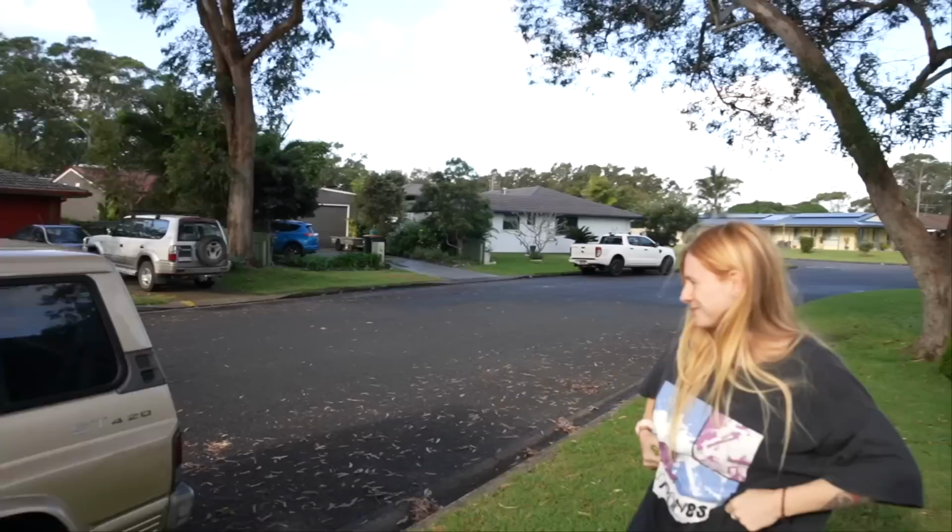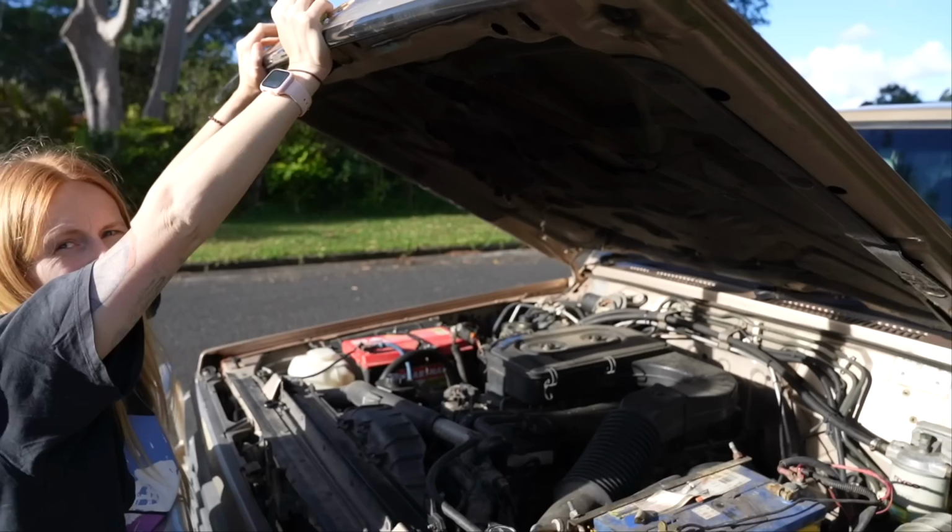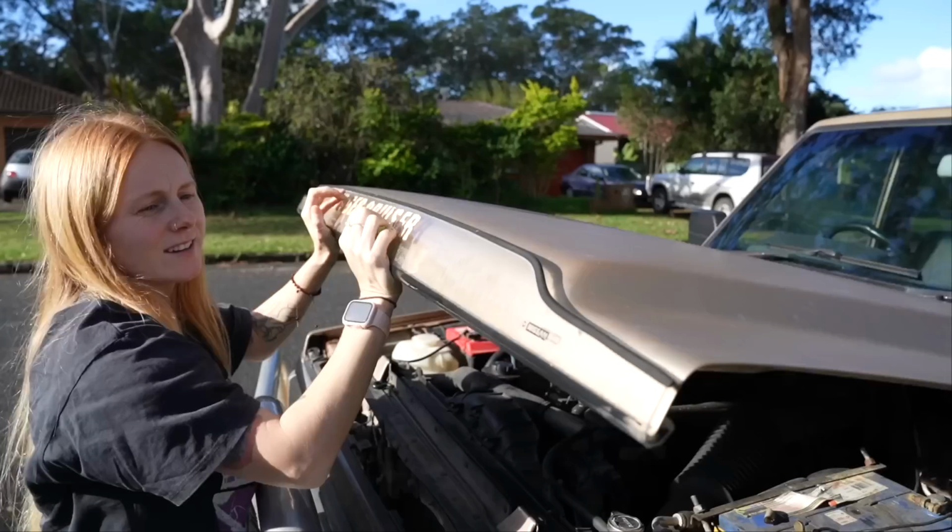The battery, that's good. You know, this is the world famous iconic 4.2 litre diesel patrol engine, non-turbo version though, so a little bit lacking on the power front. Not if I'm driving it. You gotta drop it. Yeah.